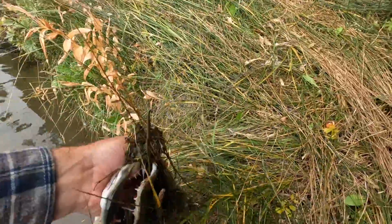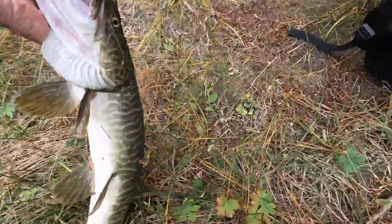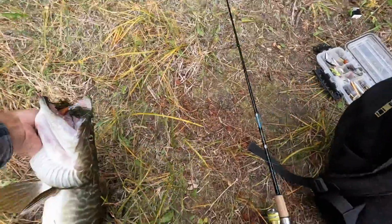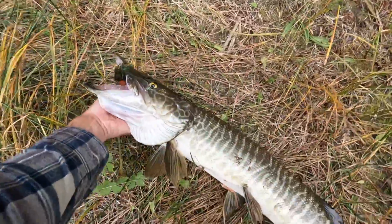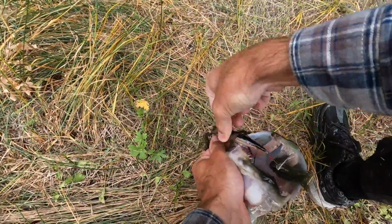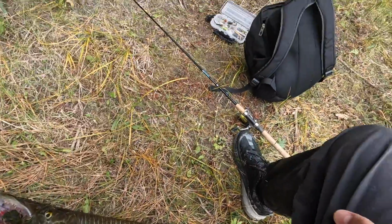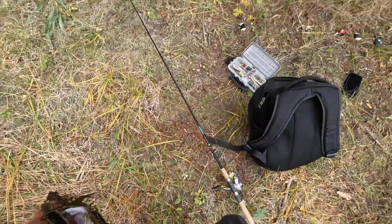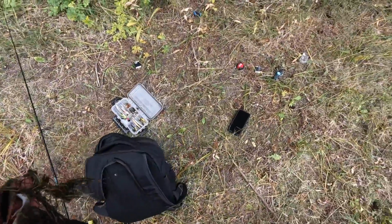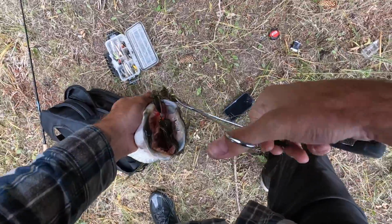Guys, we got my first muskie. Holy cow. No way. That is a muskie. Oh my gosh. On the jerkbait, sight fished him basically. This is insane. Where are my forceps? That fight was not that long.